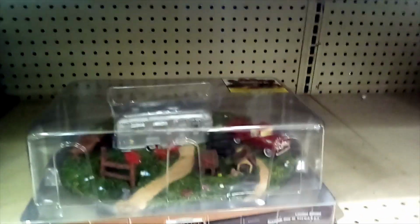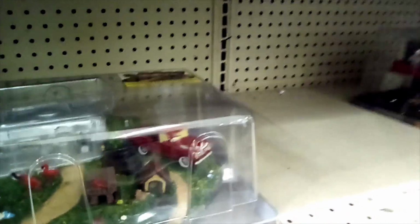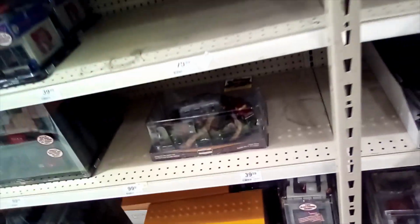This is a bit of a campground here. Got a trailer, little RV, pulled by a Ford pickup. Looks like a Ford, but the cab looks kind of Chevy to me. Got some deer, looks like, hanging out there, seeing what's going on. Flamingo lawn decorations, of course. And it says there's pre-drilled holes to place trees, which is always good, because then if you want more trees there, just put them there, ready to go.